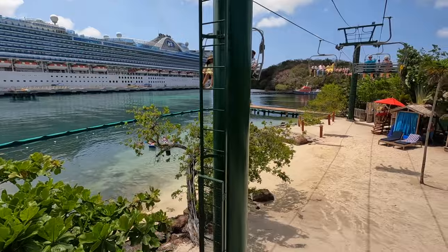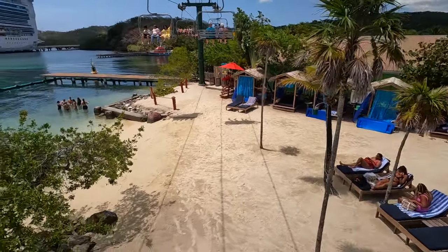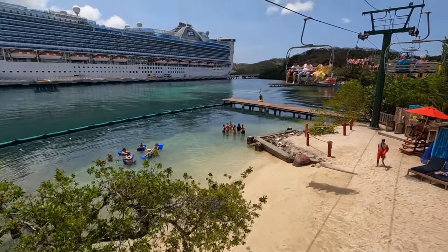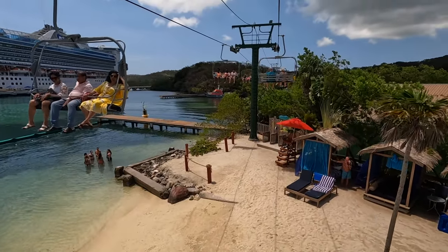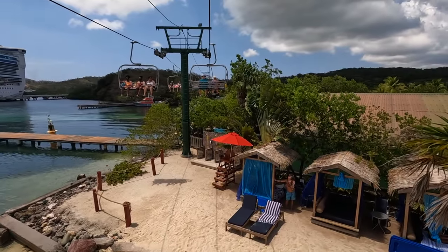Oh, what are these people? Oh, I guess this is like a private area, I think. See the cabanas and little private beach down there. And the lifeguard. You weren't there to save me with that big old wave.